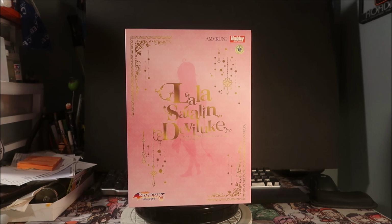Here's the front of the box. It's a kind of pink background and some kind of Arabian, I don't know, Middle Eastern background or something. And then it's by Amakuni. I think this is my first Amakuni figure. And I guess they're in collaboration with Hobby Japan. So Hobby Japan and Amakuni produced this figure.